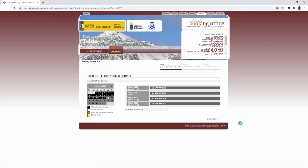On the next page, you have to decide which date you want to go. And just be aware it takes a little bit of time because the website is still from 2010 and the response time is a little bit slow. You select your date, and when you have selected your date, you will see on the right side the available spots. So here, for example, in this case, 2 are already completely out or not available.